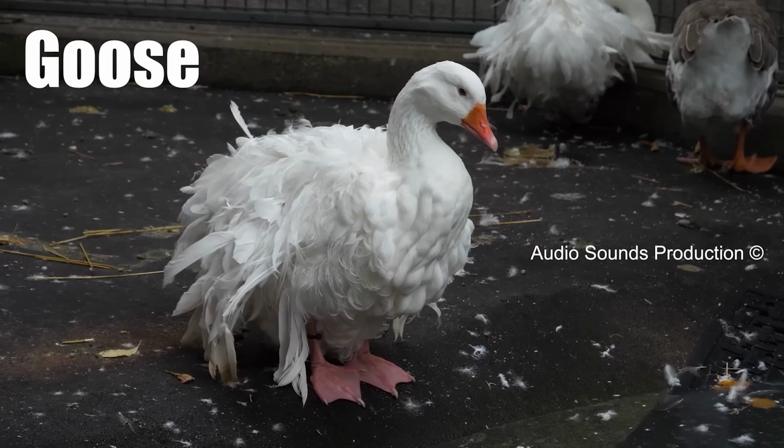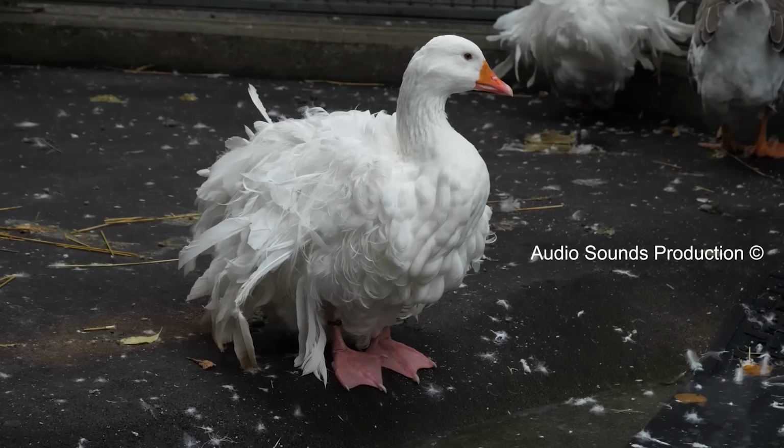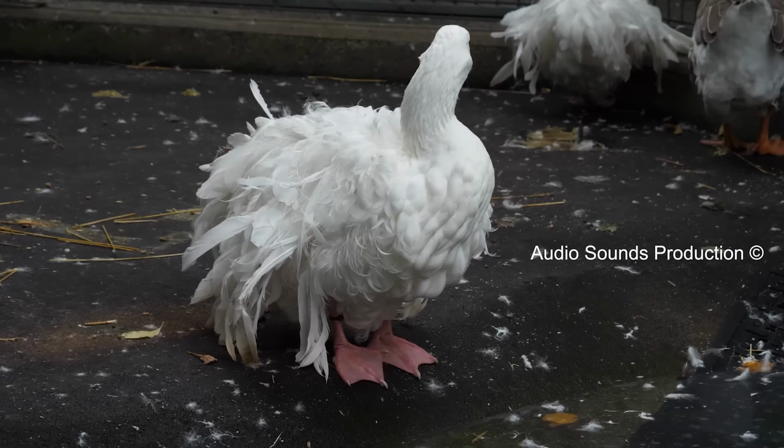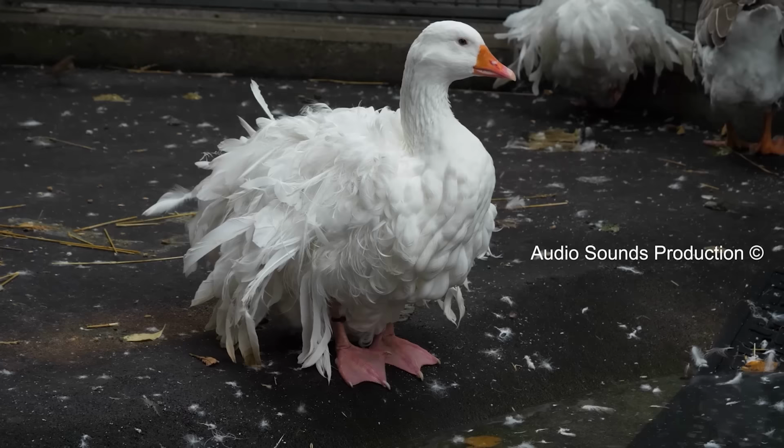A domestic goose has been derived from the wild greylag goose. Geese are herbivores and have a natural inclination to graze on various types of vegetation. In addition to vegetation, geese can also be fed grains and seeds. This can include wheat, corn, barley, oats, and other similar grains.